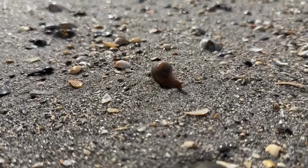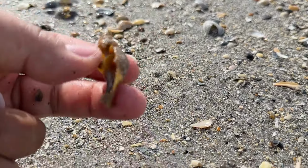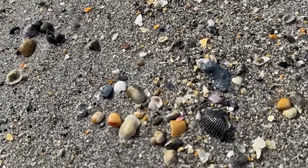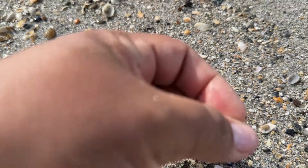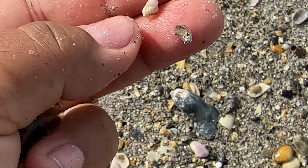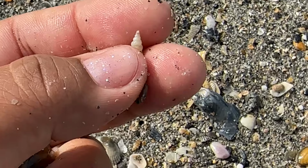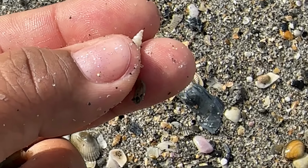Is it broken or solid? And it was broken. I do not find true tulips on the East Coast that are solid. I don't think I've ever found, well, maybe a little tiny one, but they're normally broken. But look what I found right behind it. Look at that. It is a little Wentletrap. This is my first Wentletrap that I found. And at first I was like, is that a Wentletrap? No way. Yes way, it is.